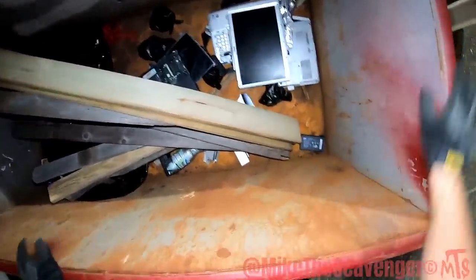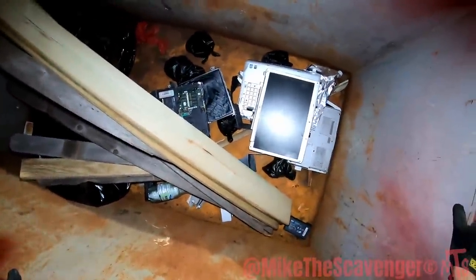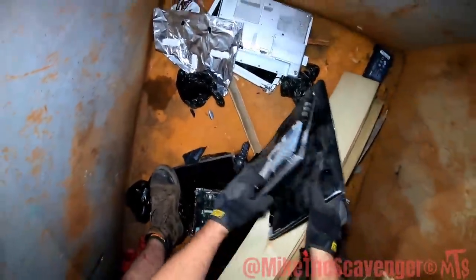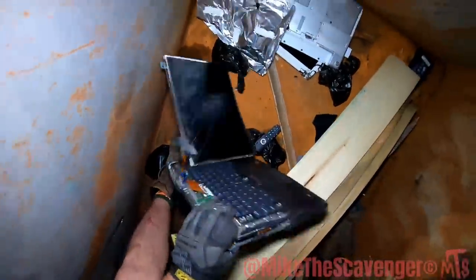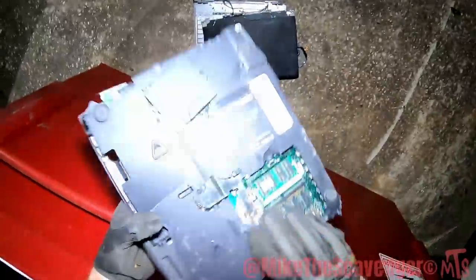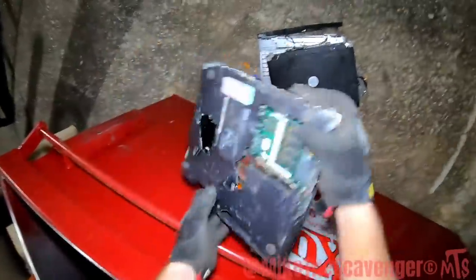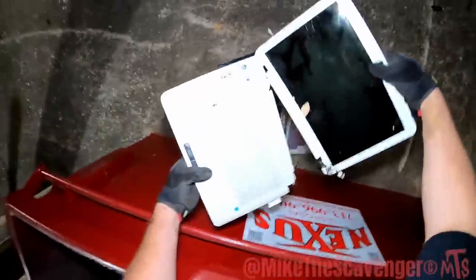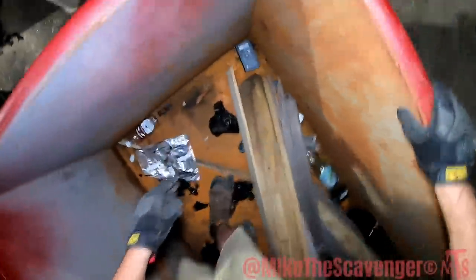What do we got up in here? I see a bunch of smashed up Dell laptops. Really smashed up. But hey, that's how you're supposed to do it, get rid of them, you know? You want to smash them real good, get the hard drive out. Man, that's old. Like really old. That looks like an old Apple. No, that's a Sony. Oh, baby.